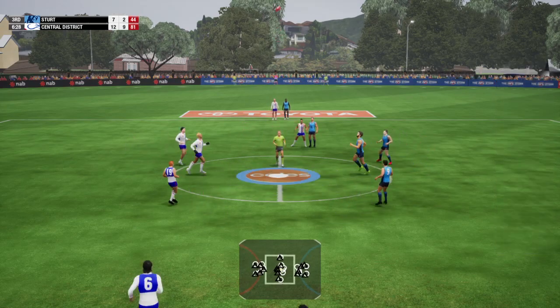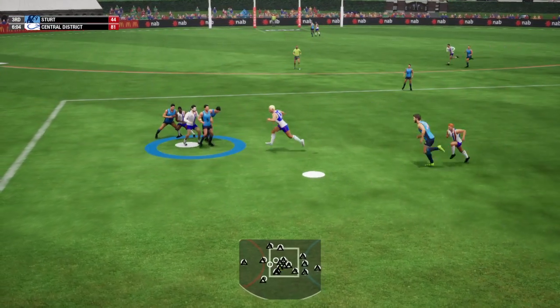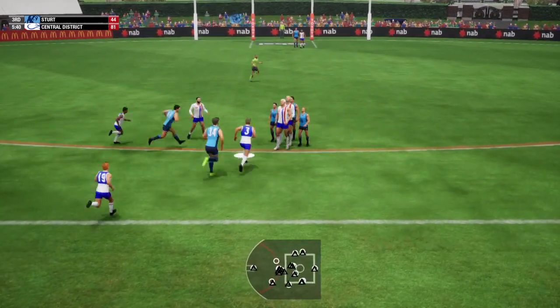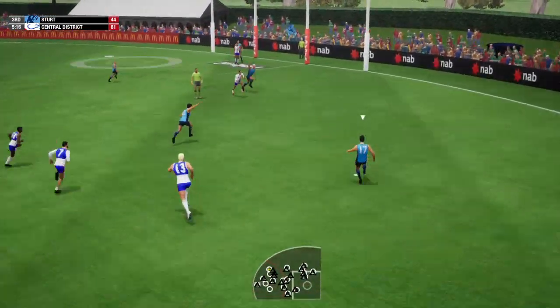Centre bounce. Thumps it clear. Doing well was 9. 12, slams it onto the boot. 20, missed an opportunity to mark. Hurried kick. 36 will be upset with that. I haven't seen him for a while, Gaz. He needs to find a way into this game.